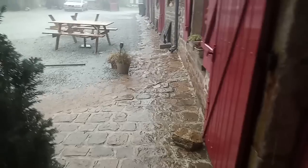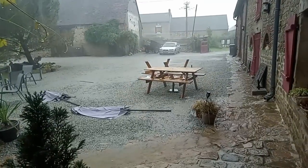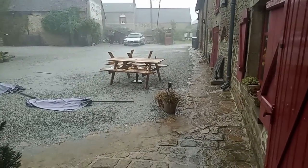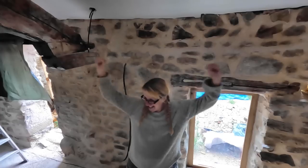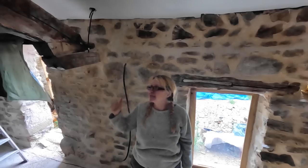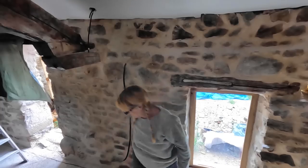Sorry about the noise, but it is absolutely pouring down outside. But yeah, I love this part, when you start painting and doing the finishing touches, yay! We're getting there. There's a light at the end of the tunnel. Anyway, better crack on with this bit because it's already 6 o'clock at night. This is probably going to take me a few more hours. Yeah, see you in a minute.